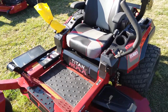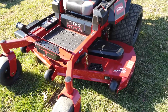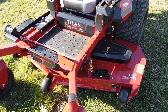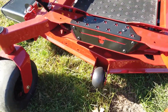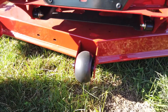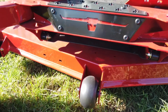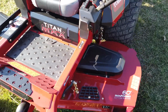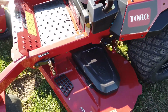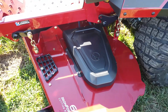This is the Titan Max. It does come with a 60-inch cutting deck. The deck is made with 10-gauge steel. As you can see here in the front, it does have the bull nose as well. This does come with cast aluminum spindles.